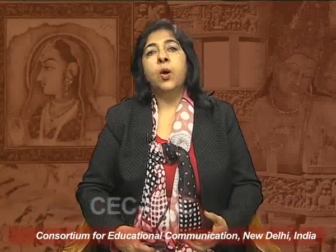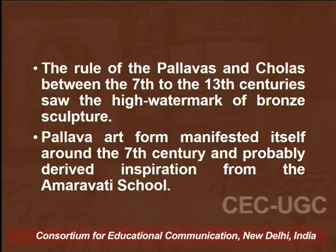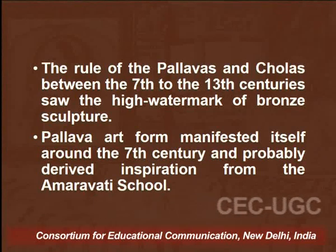So there were multiple stages as far as the lost wax technique was concerned. The clay mold is then broken off after the metal has solidified, and final dressing is done by hand, probably with a chisel and some abrasive material. So this was how the lost wax technique had evolved, and this is how it came to be utilized by Pallava and Chola sculptors. The rule of the Pallavas and Cholas between 7th to 13th centuries definitely indicated a high point of bronze sculptural art form.